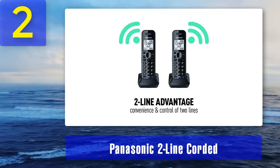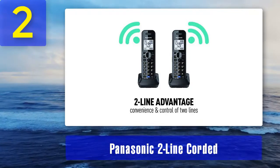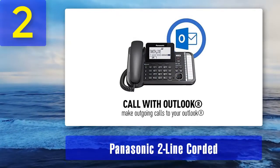Handset clarity booster, equalizer, intercom, alarm, and silent mode functions tie it all together, making this system one of the most reliable and functional cordless phone systems available in the market today.